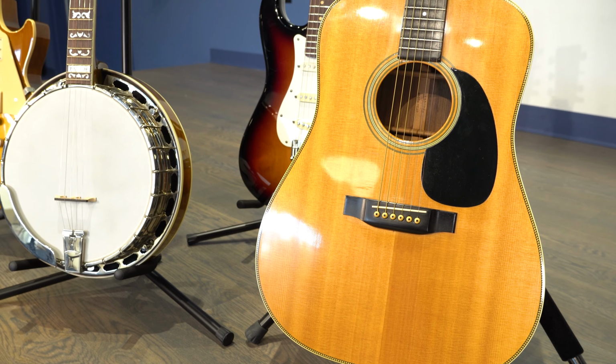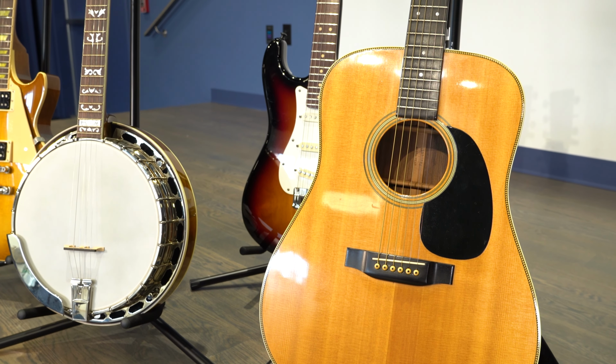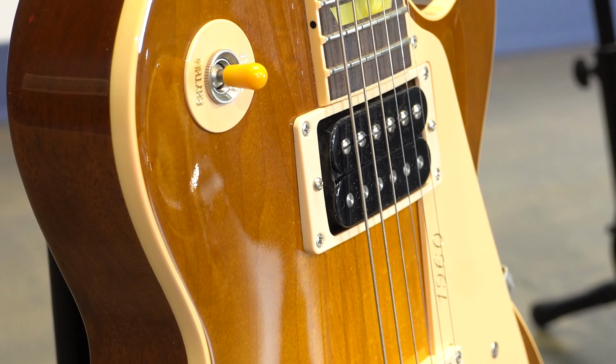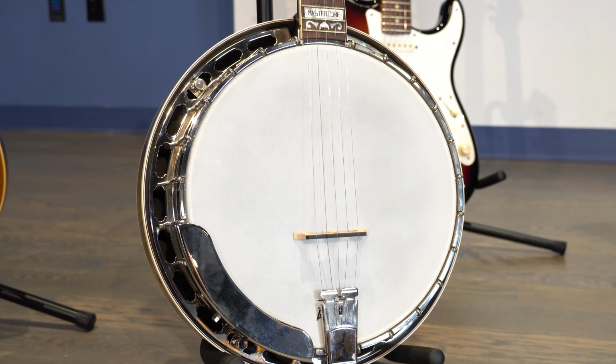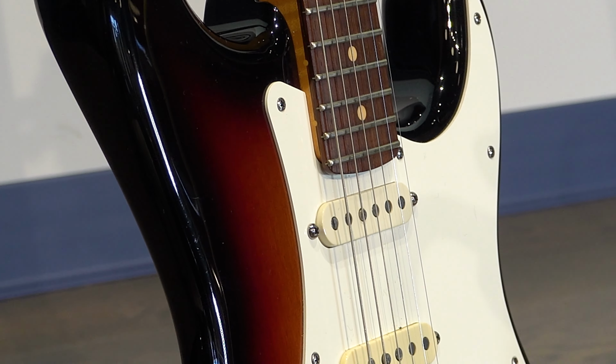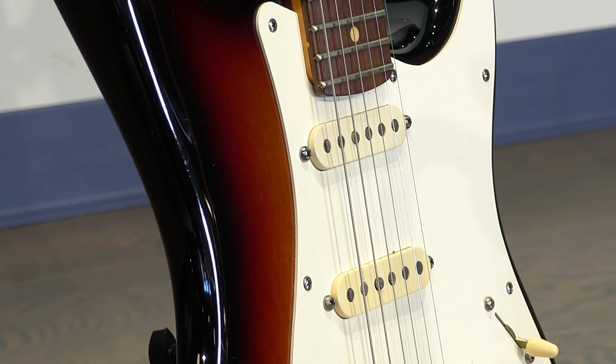One of the things that's interesting in instruments is the history and the craftsmanship. We have just to your right, Gibson Les Paul, a Gibson 5-string banjo, a Fender Stratocaster. These are guitars that are just world known and played by all the famous folks. But today we have a Martin guitar. Rob, talk to us about what makes a Martin guitar so famous and great.